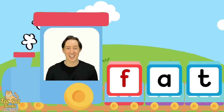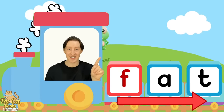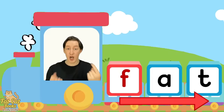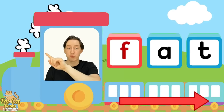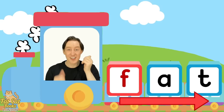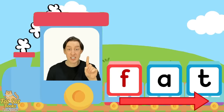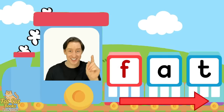Very good, well done. Okay, now let's try and read the word together. Get your finger ready and help me read it very slowly. I'll say it first, then you try. F-at. Very good. Now let's try it again. Get your finger ready and let's read it, but a little bit faster. Fat.